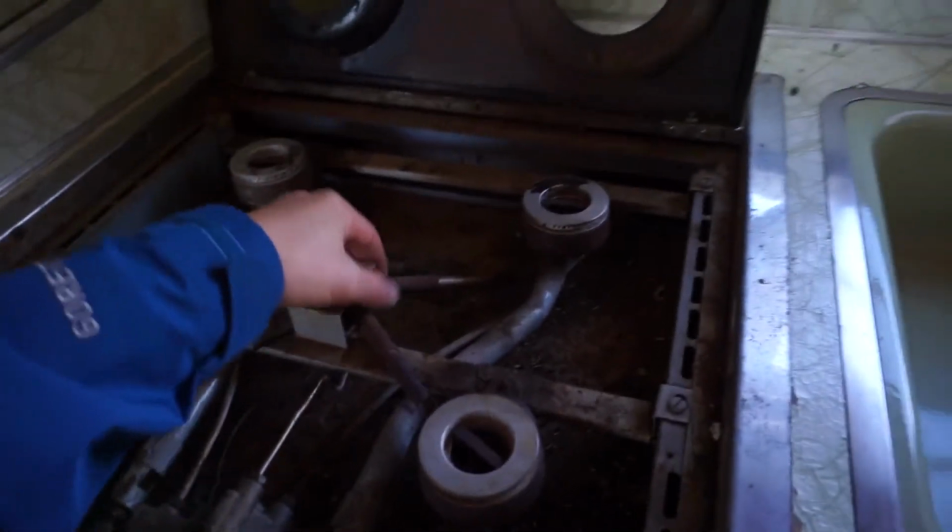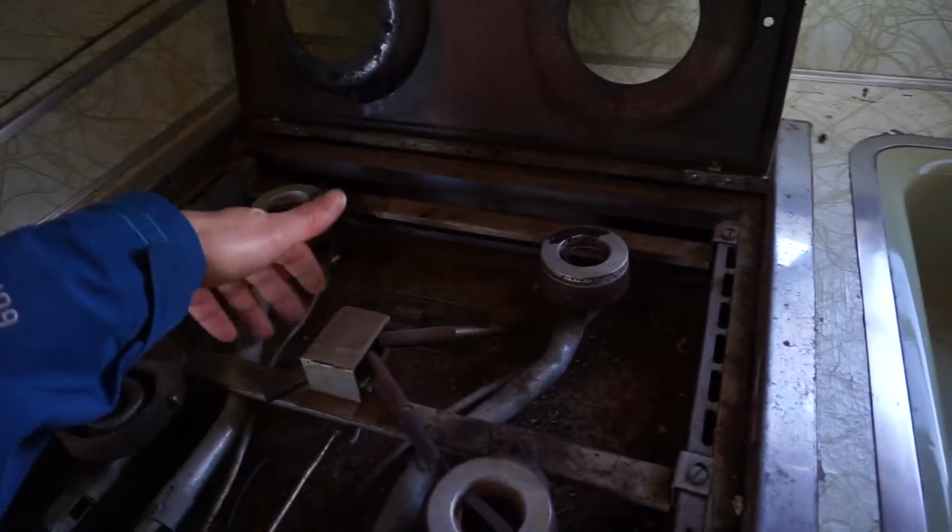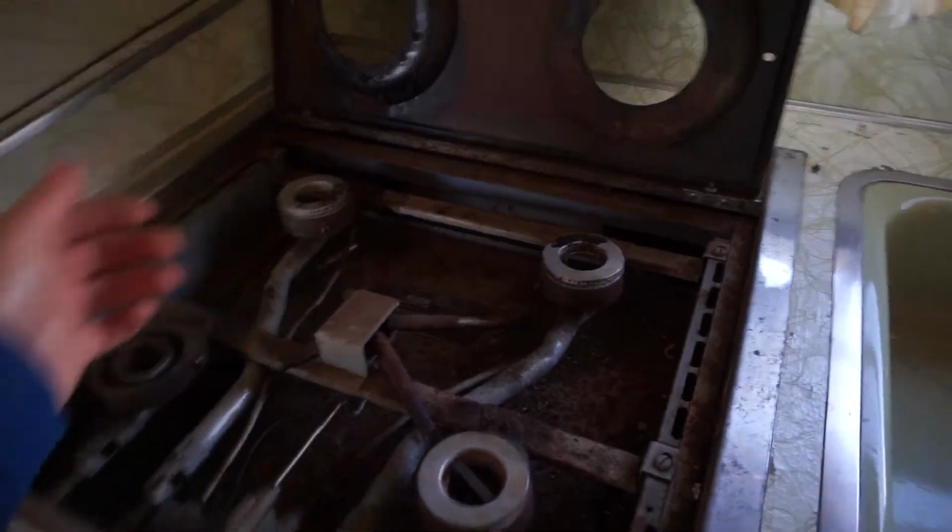Pretty intricate here. You see these pieces are broken, or these are fine. It's this. These two are broken. They're missing. I know. I'll have to find spares.